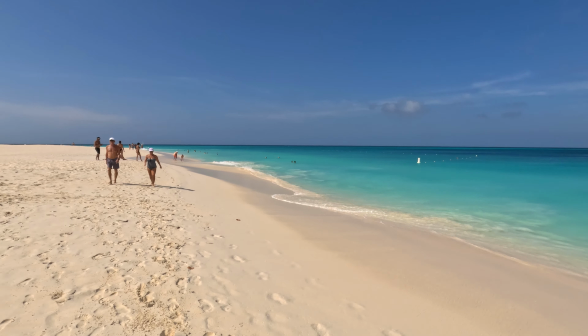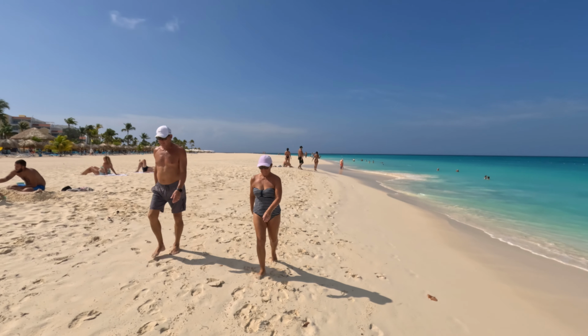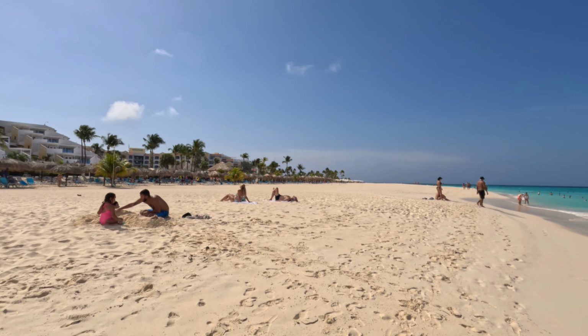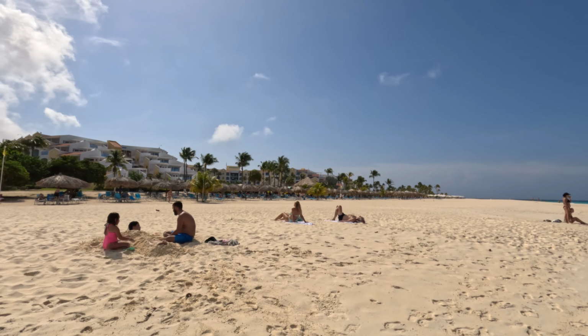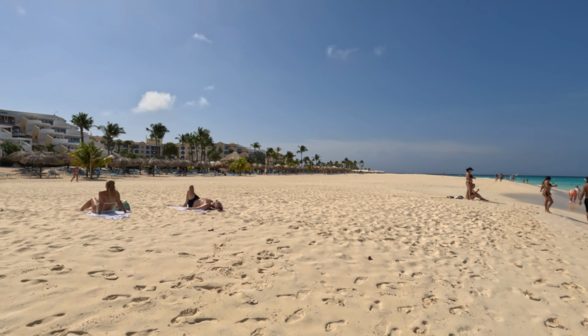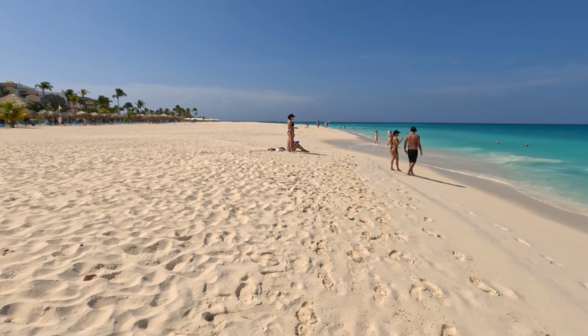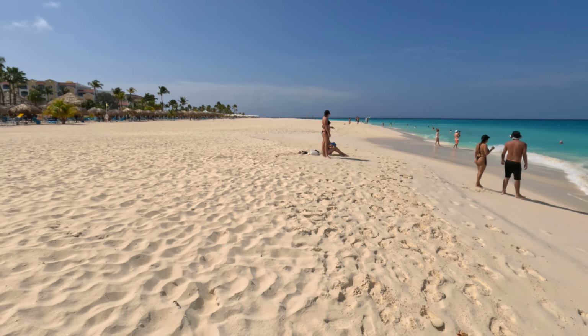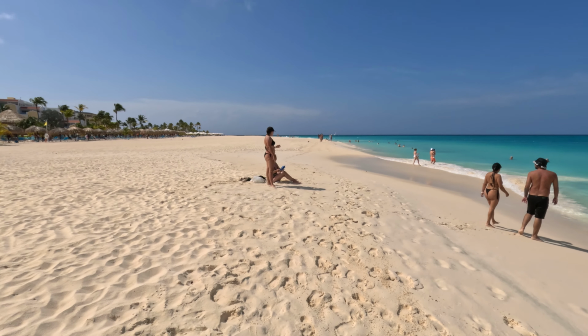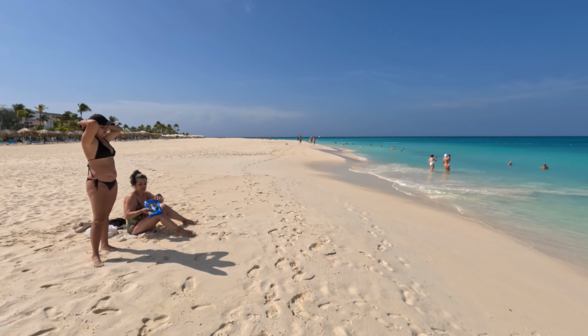Now approaching the Costa Linda Resort. Right here, this is the first of the resorts that you could argue are on the extended Eagle Beach or Manchebo Beach, depending on how you think of it.